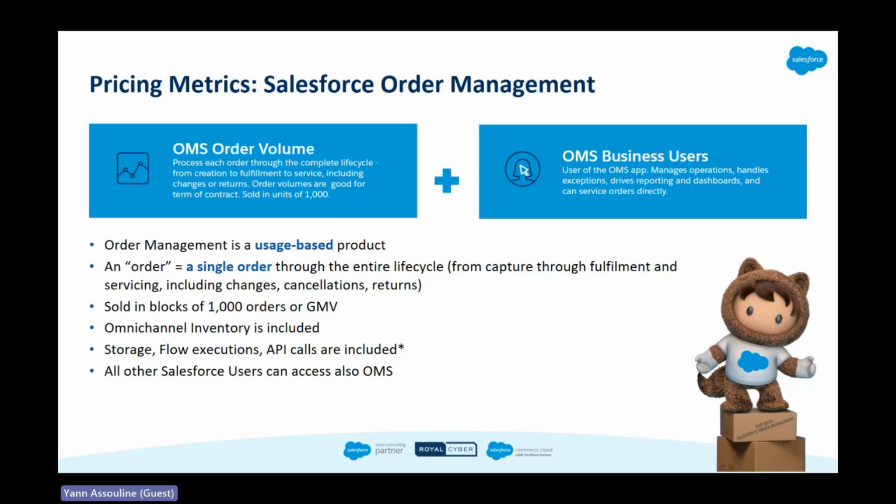The second thing is how my agents or users will have access to the Salesforce platform. They need to have licensed users, and we have multiple options. The key principle at Salesforce is that one user needs only one license. So if you are already covered with, let's say, a platform user, Service Cloud license or Sales Cloud license, you don't need an OMS user. On top of it, you will automatically be granted the rights to use all the OMS functionality, leveraging your existing user license. That is really simple, and all the pricing is public, and you can find it on the Salesforce website.